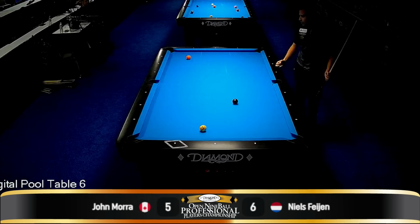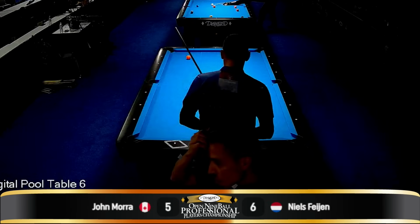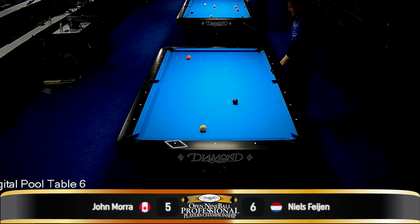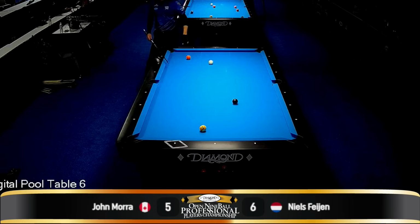John Morra scratches in the side pocket. I don't think he needed to do that much with the cue. It's going to be ball in hand to Niels with 3 balls left.